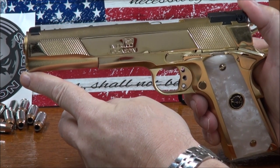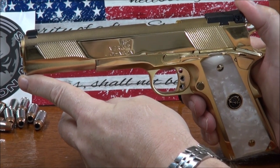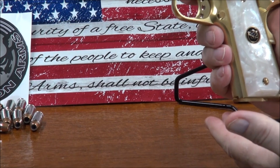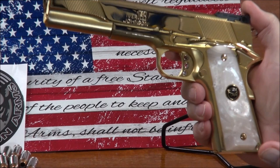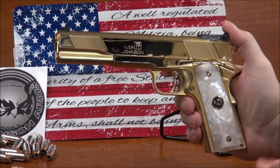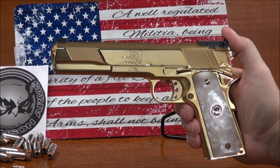The 10 millimeter is still 8 rounds plus one, so you're carrying 9 rounds, and you can put in any 1911 10 millimeter mag. You can get a Chip McCormick 10 round mag of 10 millimeters, or Wilson Combat and things like that if you want to carry extra long mags.